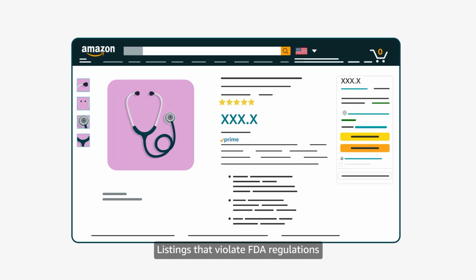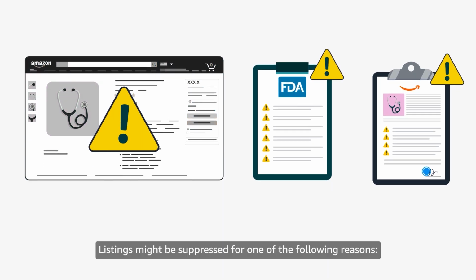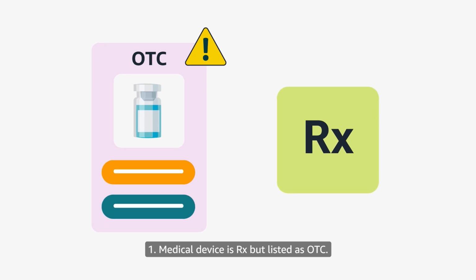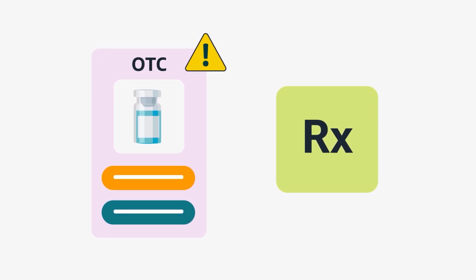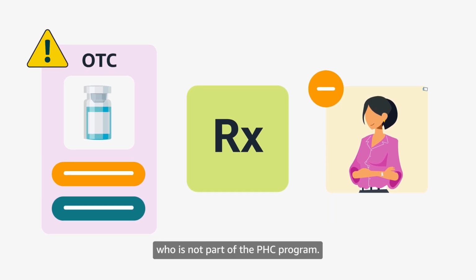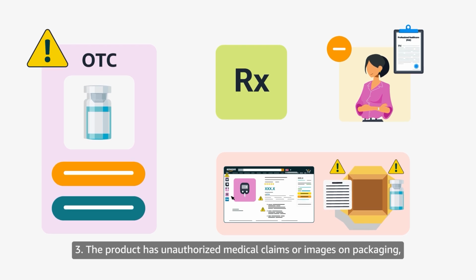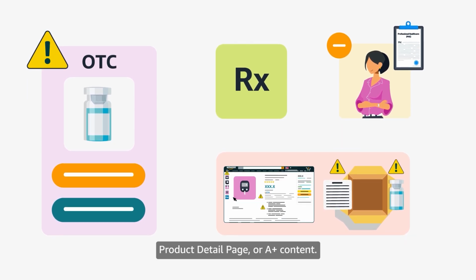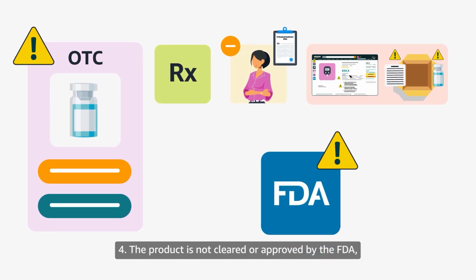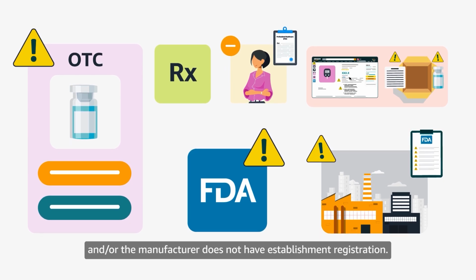Listings that violate FDA regulations or Amazon policies are subject to suppressions. Listings might be suppressed for one of the following reasons. 1. Medical device is RX but listed as OTC. 2. RX medical devices listed by a selling partner who is not part of the PHC program. 3. The product has unauthorized medical claims or images on packaging, product detail page, or A+ content. 4. The product is not cleared or approved by the FDA and/or the manufacturer does not have establishment registration.